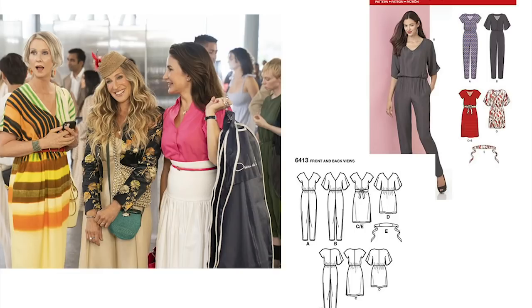Right, Carrie's, actually I'll do Charlotte first. So Charlotte, I didn't put the blouse in because it's just a simple blouse, but this skirt actually I thought was really nice, kind of high-waisted with that kind of chunk before you get to the gathered panel.